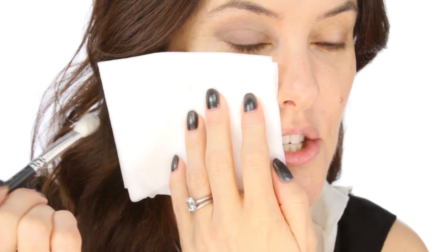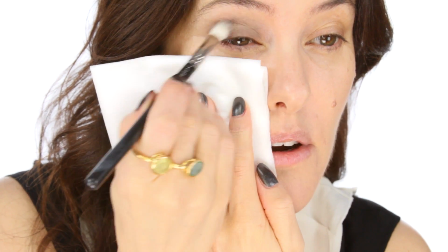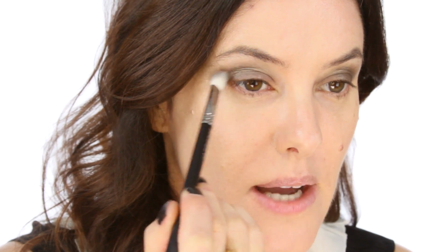So I'm going to add a little bit more, buff it on the tissue first, of the black, and start to build up a little more intensity. And that's enough for now. So just a nice wash of smokiness over the lid, a little bit into the socket line. Any darker than that and you are going to end up with two panda eyes.